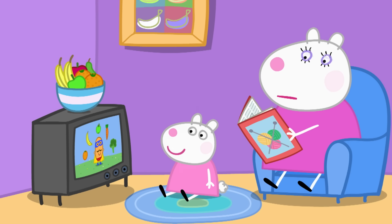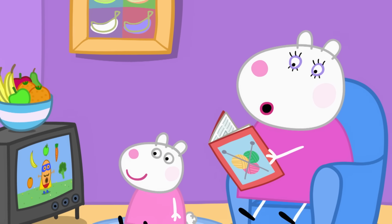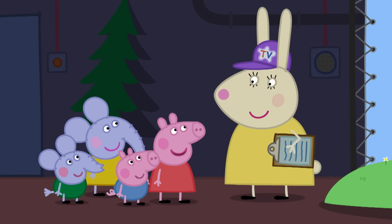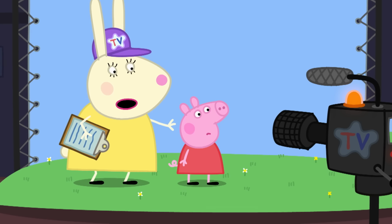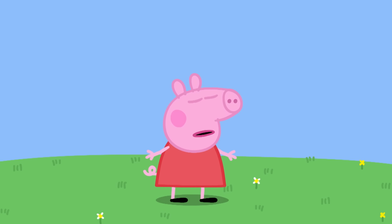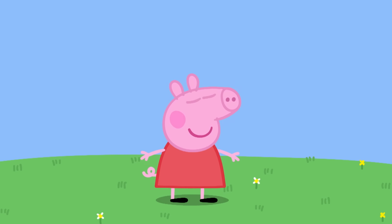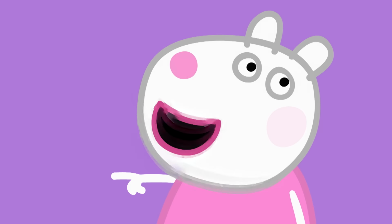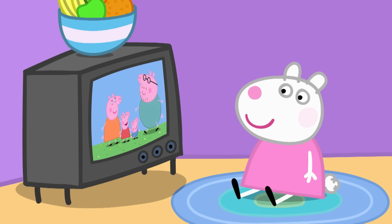Susie Sheep and her mummy are at home watching television. Fruit and vegetables keep us alive. Always remember to eat your five. Would any of you like to be on TV? Yes, please. We just have to put you in front of the camera. Okay, action. What do I do? Just say something. Anything. Okay. I'm Peppa Pig. This is my little brother George. Wow! Peppa and George are on TV. This is Mummy Pig. And this is Daddy Pig.